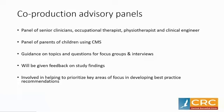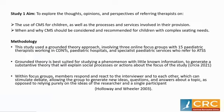I am working closely with a panel of senior clinicians with experience in molded seating and OT, physio, and clinical engineer who are not working in my service, as well as panels of parents using molded seating. So I will work closely with them so they can provide guidance on topics and questions for the focus groups and interviews I'll be conducting, and they'll be given feedback on study findings, and they'll also be involved in helping prioritize key areas of focus in developing the best practice recommendations.